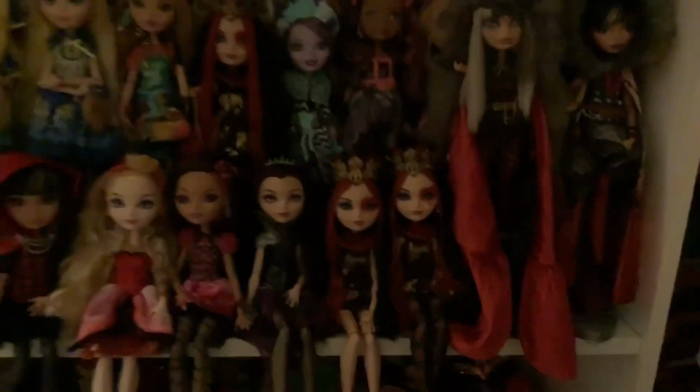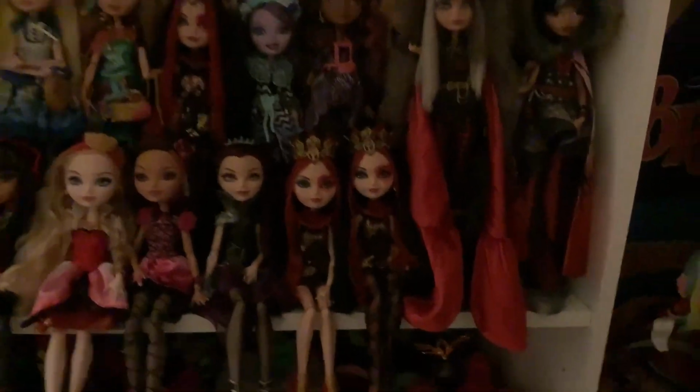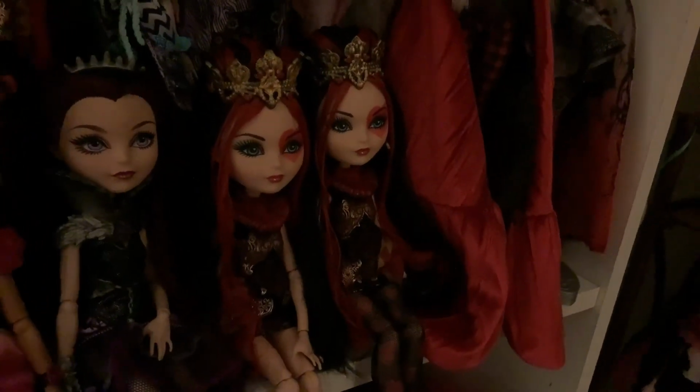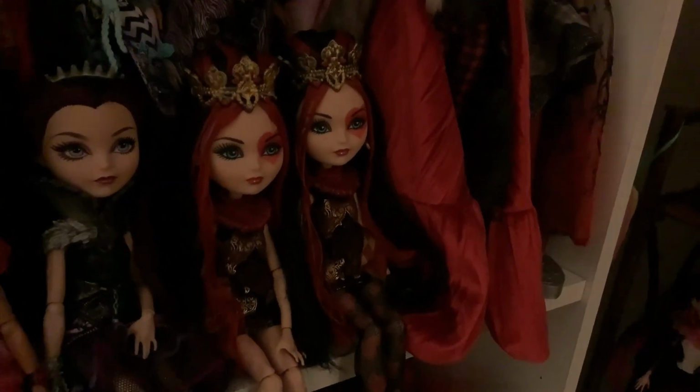What the fuck? Why do I have 3 Lizzies? I forgot I had that many. I want to say they're both from the flea market. I don't really buy Ever After High dolls online. They're kind of just an if-I-find-them-at-this-flea-market kind of thing.